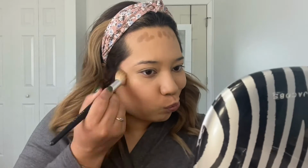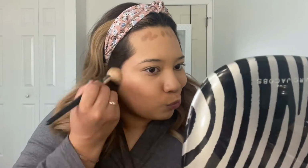I'm feeling cream contour today, so I'm gonna use this Wet n Wild contour stick. And I'm just applying this on the places where I would usually apply bronzer. As you can see, that blended out really nicely. We have to trust the blending process, people.